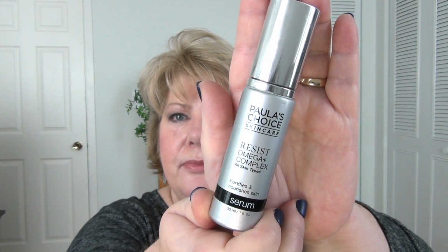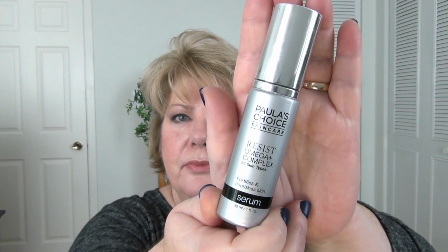At nighttime, after I've applied the Curology formula, right now, because it's the middle of the winter, I do need extra hydration, so I apply that, and then I go in with one of these two. So I am currently out of this. This is empty. So one that I've really, really loved is from Paula's Choice. It's the Resist Omega Plus Complex. It fortifies and nourishes the skin. It's like a serum. I think it has been repackaged, and I have one more of these as a backup that's in the old packaging that I'm going to use up before I buy anything new. I've had to stop buying skincare in advance because it was a whole thing for me.